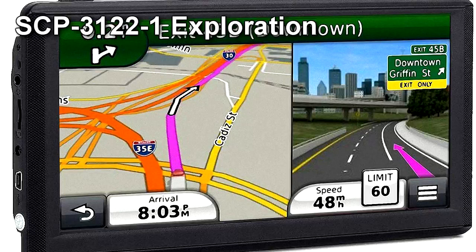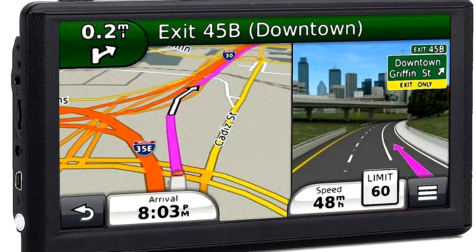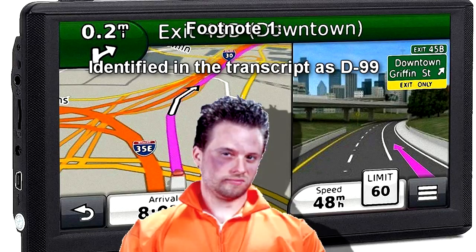SCP-3122-1 Expiration. On July 19, 2016, permission was granted to attempt exploration of SCP-3122-1 to determine the nature of the anomaly and ascertain the possibility of recovering the lost civilians. A vehicle was equipped with an instance of SCP-3122, numerous recording and tracking devices, and piloted by D-Class personnel D-99321 on a programmed journey that would take them through a tunnel sufficient to cause the loss of GPS signal 2 hours and 5 minutes into the test.